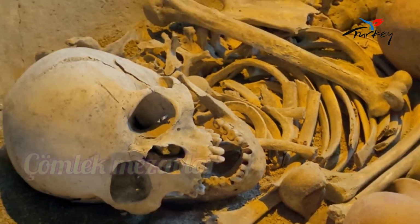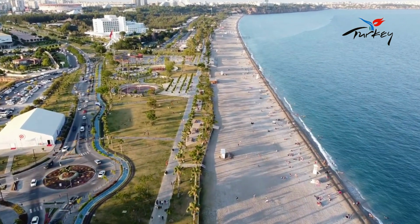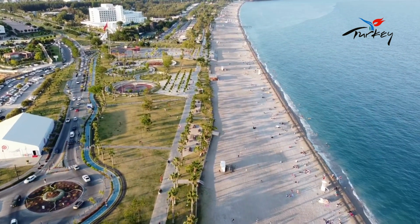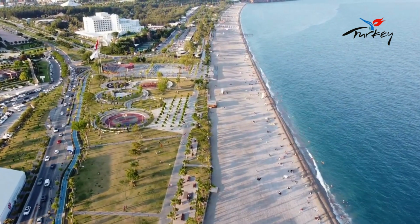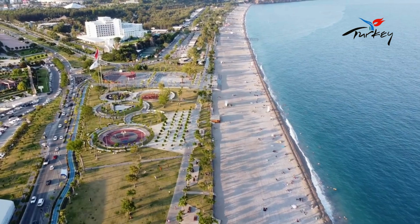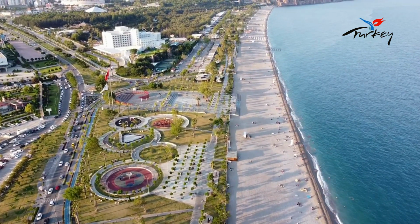We leave the museum and go to the famous Antalya Konyaalti beach. It is one of Turkey's blue flag beaches for those who want to cool off in summer. It is used as a beach during the day and as a picnic and cooling area at night. It has a beach covered with small pebbles and a sea that deepens immediately after 2 to 3 meters.